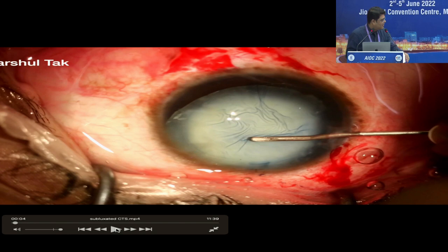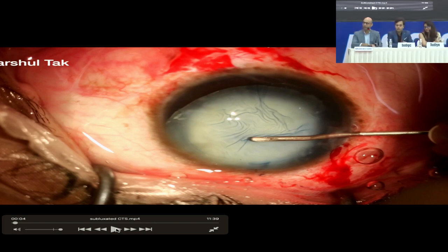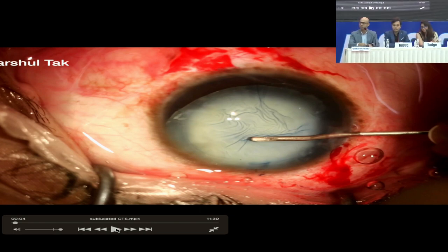I think what I would do is use micro scissors from multiple points after creating the initial nick, because with this fibrosis, it's going to create more stress on the zonules. Once I'm done, if I'm able to create a circular capsulorhexis, I'll go in with the capsular hooks, because I think it is subluxated around 180 degrees. Dr. Vanashi, any other thoughts? I would probably even consider a vitrector if the micro scissors are not helping.